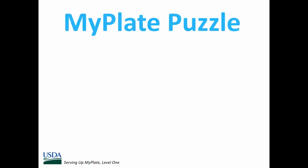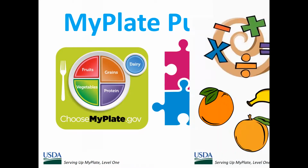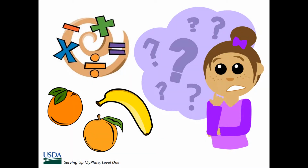Today, we'll be doing an activity called the MyPlate Puzzle, where students will work together to answer questions to help another student named Sarah. Sarah has to prepare MyPlate meals for herself and her cousins, two moderately active 7-year-old girls. She is having trouble figuring out what foods to include in the meal and if they are part of the MyPlate food guide. Can you help Sarah make the right decisions?